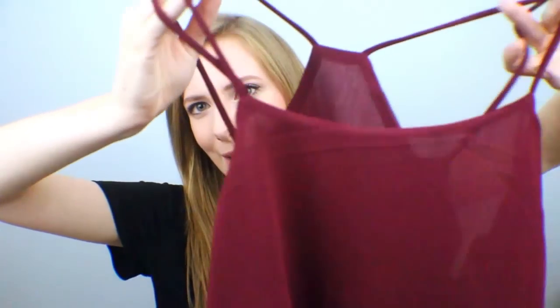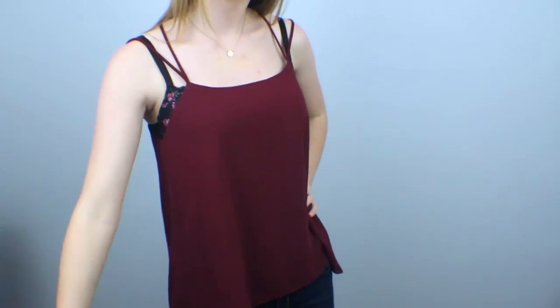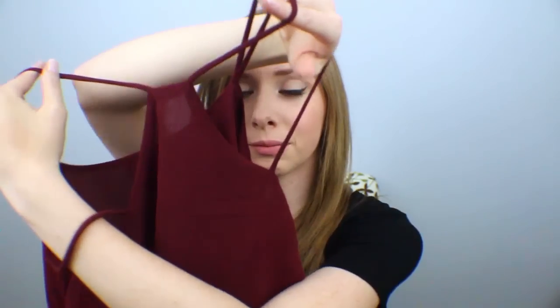My closet is seriously lacking tank tops to throw on, not just basic tank tops, but nicer tank tops, if that makes sense. So I grabbed this red kind of chiffon-y material tank top. I love the straps that it has, the two straps. I think that's a really fun detail, and I really like that it's racerback and that the front is a kind of straight across cut. It's a pretty straight shape, and then I like the detail at the bottom where you can see the two layers of fabric.